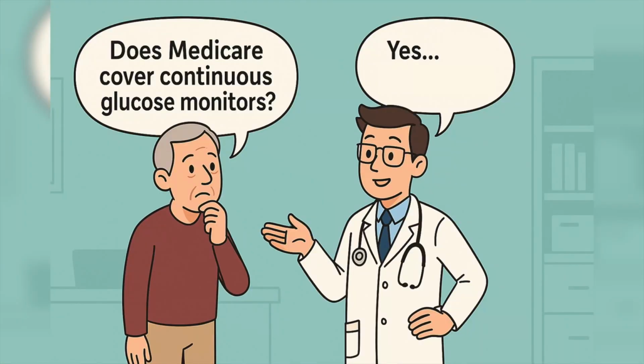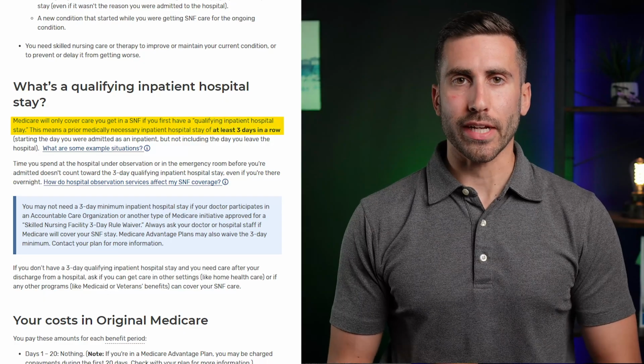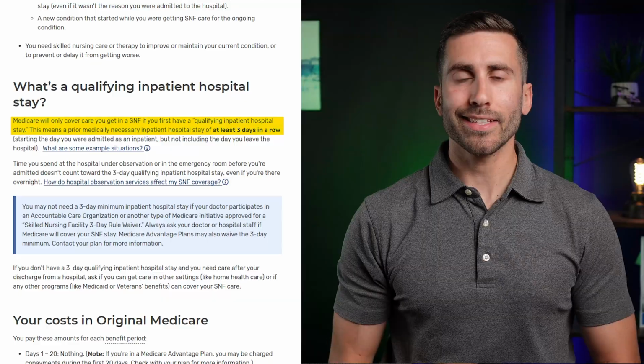For example, if you ask, does Medicare cover continuous glucose monitors? The generic answer is yes, but it really depends on whether you meet specific medical criteria. These criteria are often too complex for brokers like us to give definitive answers on what Medicare may or may not cover. Another example is skilled nursing coverage. Yes, it is covered by Medicare, but what if you don't have a 3-day qualifying inpatient hospital stay beforehand? Then it's likely not covered.